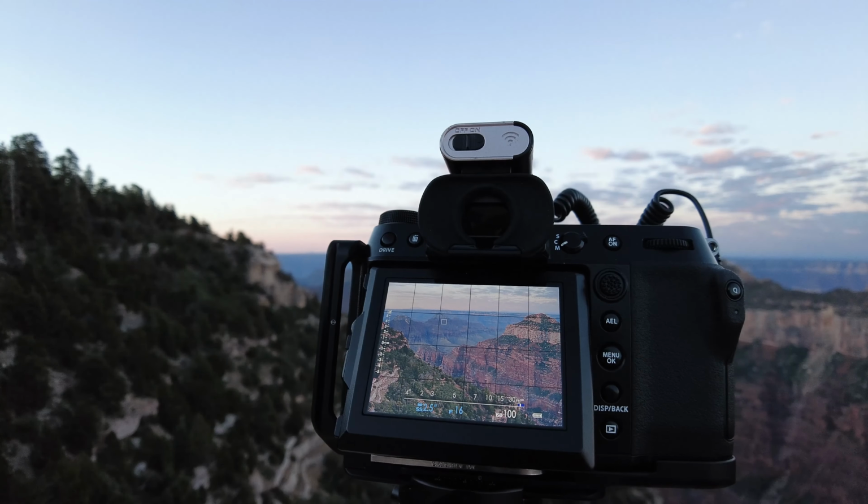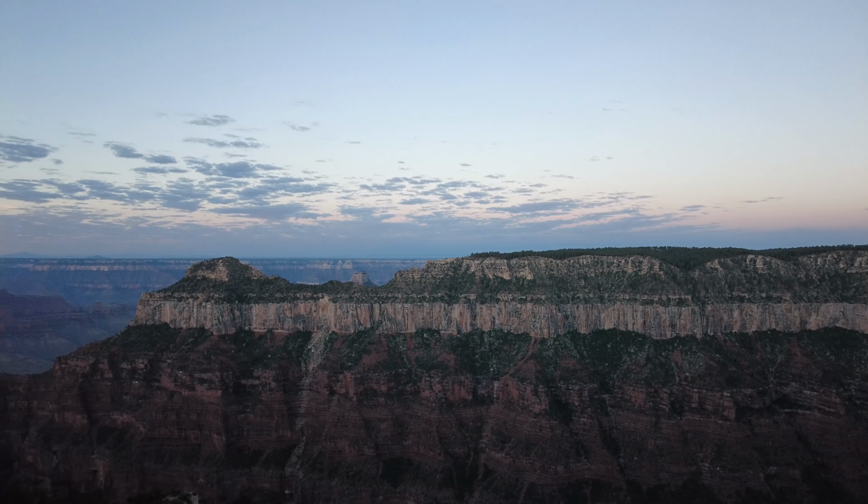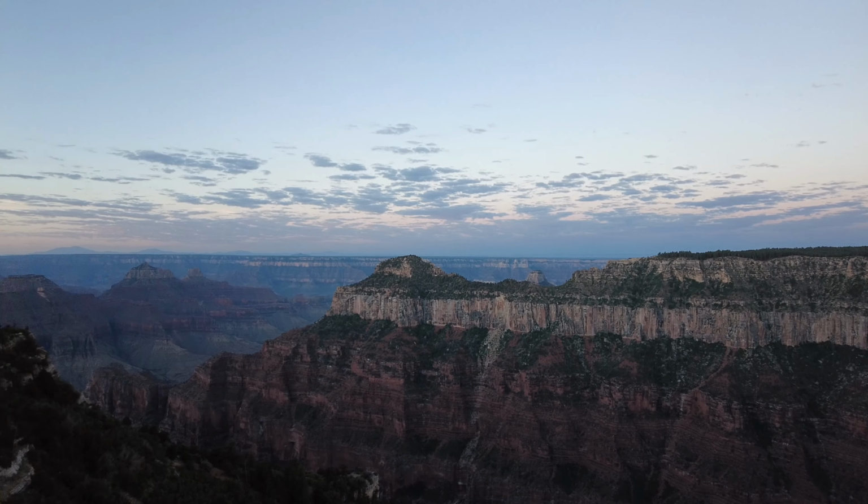Good morning, all. Back out trying to catch the sunrise here out at the Grand Canyon. See what we can end up with. Got a time lapse going on back there. Kind of letting the sun come up just a little bit to start getting my main still camera set up and try and get a composition of the canyon in the background and see what happens.